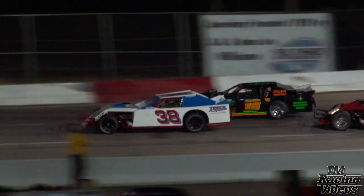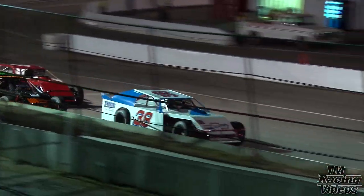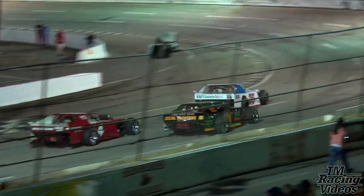Thomas Stenson knows this is a 50-lap main event. It's going to take his time a little bit. Let's see what he does here heading into turn 3. Stenson, sparks coming from beneath the cars. He's right on the low side of the racetrack, heading into turn 4.